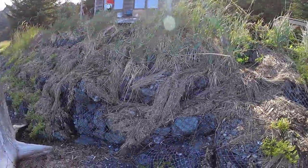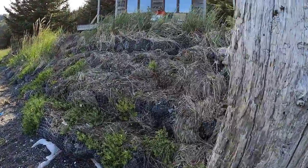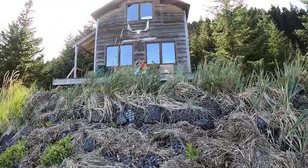About every other summer, we will do a big project and fix a part of the wall that has fallen down, gather up big rocks from down lower and put them back up here. It's a constant project, but it's one that we hope will keep the cabin around for a really, really long time. So if you've ever wondered, this is their little man-made wall here in front of the cabin.